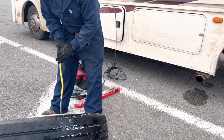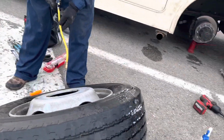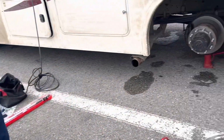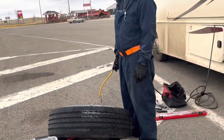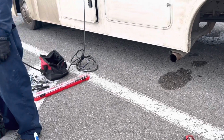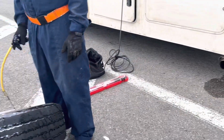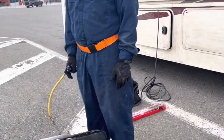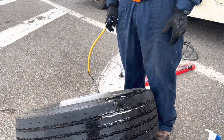But I'm going to air it up to the max, to the 85 psi, which is recommended for this motorhome, and see if it still holds. Sorry for the noise. Everything here is noise, a truck coming, we're on the side of the highway, in the back of the motorhome. It's a little baby compressor. It only has a one gallon tank, so it takes a little bit. It does the job. It's compact, you can carry it with you.